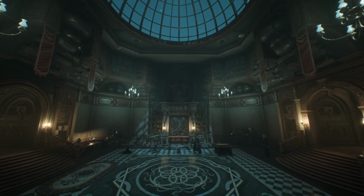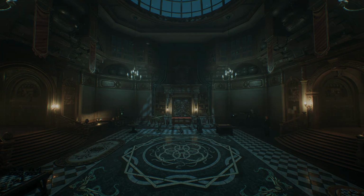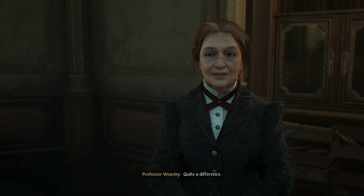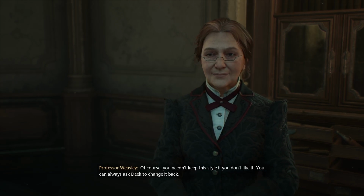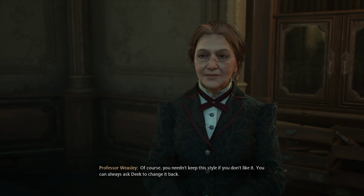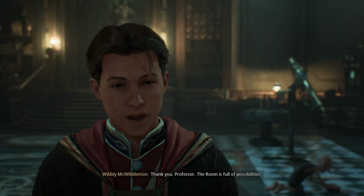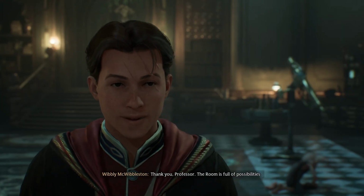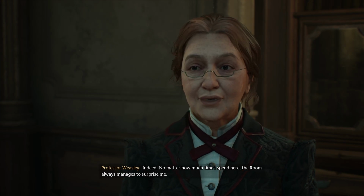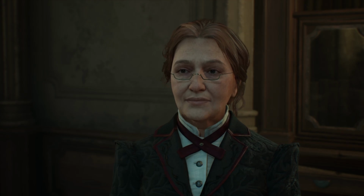Wow. Okay, maybe that's a bit dark. Quite a difference. Indeed. Of course, you needn't keep this style if you don't like it. You can always ask Deke to change it back. Change it back, Deke. I've learned a bit about alteration. Thank you, Professor. The room is full of possibilities. Indeed. No matter how much time I spend here, the room always manages to surprise me.